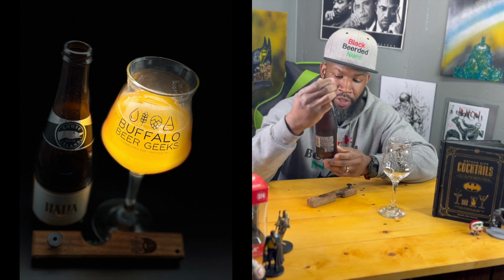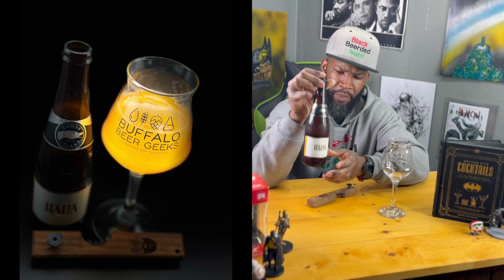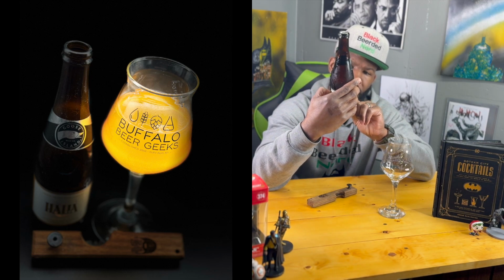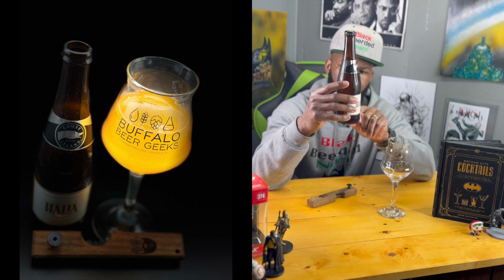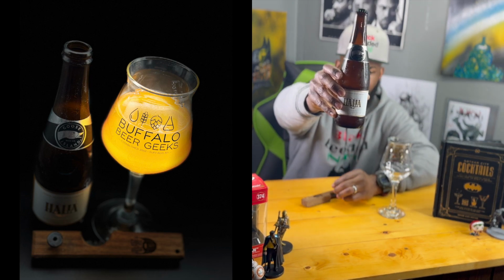The label art on here is very simplistic. Looks like a peach or something when you're talking about the fruit on there. Peach, apple, something like that on there. And you can see the leaves, etc. Very interesting bottle. Simplistic but interesting nonetheless.